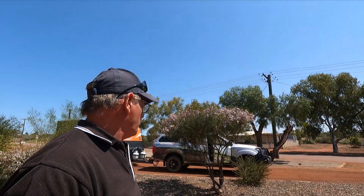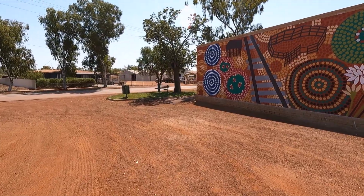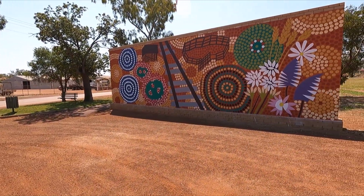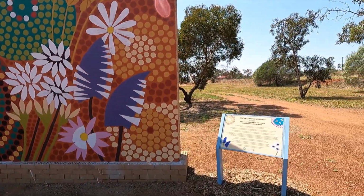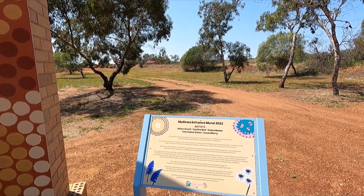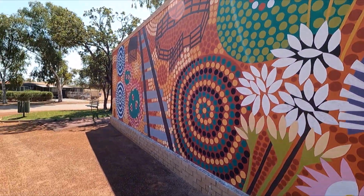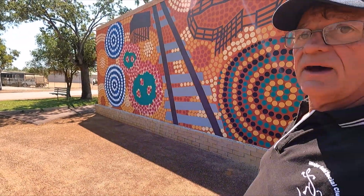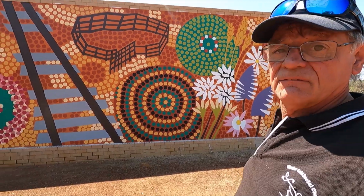G'day people, here we are in, where are we? Mullewa. Right, give you some of that art as you're coming into town. Mullewa. Yeah, we got it right. And here we got the sign. It's like you drove past here one day and they were all painting it. Looks pretty neat, doesn't it?